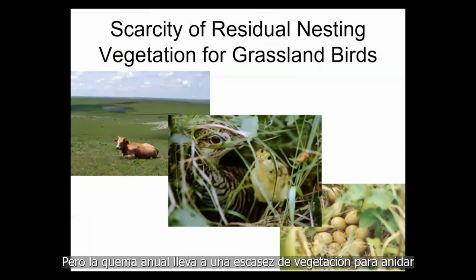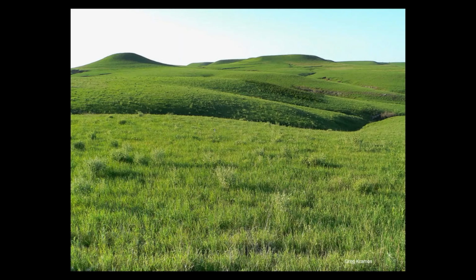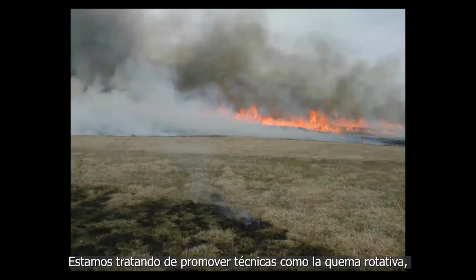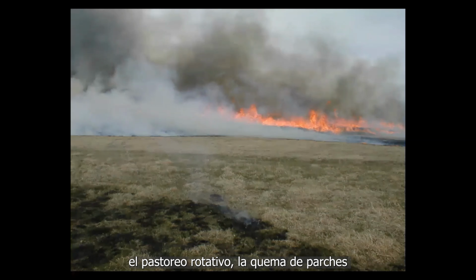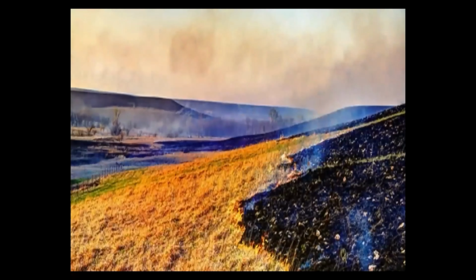But annual burning leads to a scarcity of nesting vegetation and a loss of heterogeneity, with annual burning favoring grasses while slowly eliminating many forbs. We are trying to promote such techniques as rotational burning, rotational grazing, patch burning, and burning at different times of the year, which benefits good grazing and a place for wildlife.